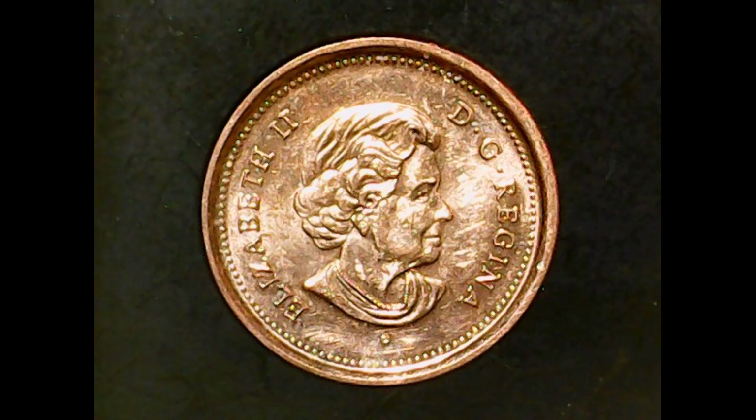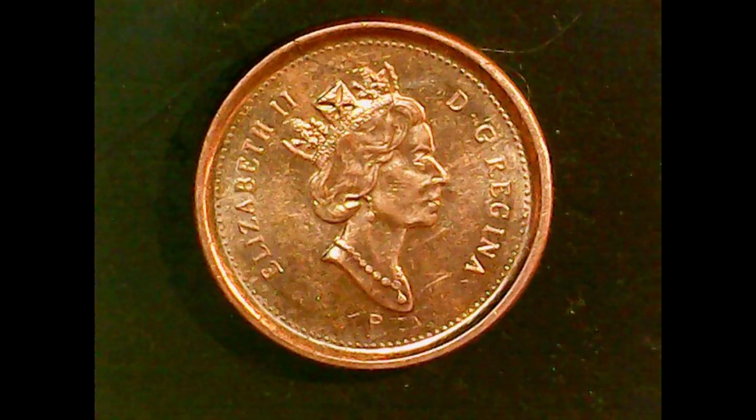Now, as for the holy grail of the 2003 Canadian pennies, okay, same thing, Elizabeth II, DG Regina, the bust of, and keep in mind, this is also the old effigy with the crown, okay, with the large P underneath. But here's the difference. This one is non-magnetic. There should never be a P on anything non-magnetic for 2003. And because of it, it was an error.